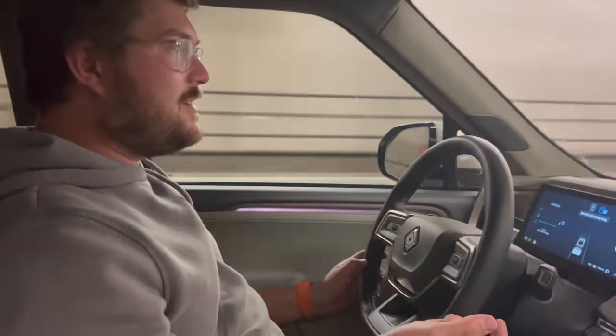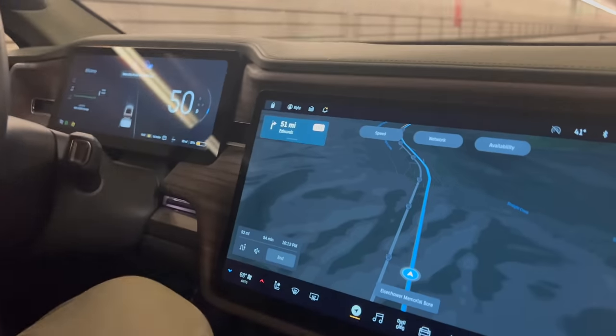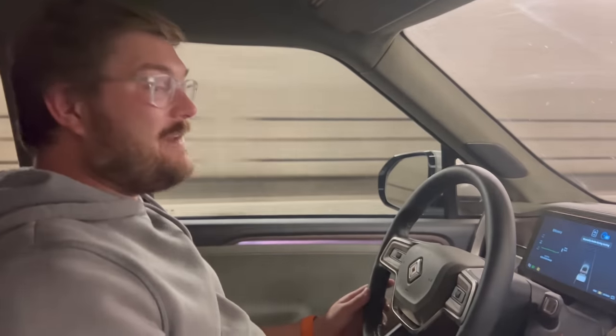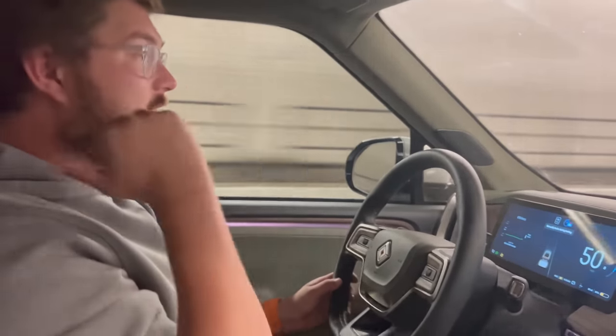So 50-50 chance right now if we're going to make it to Edwards or we'll stop in Frisco, but time will tell. I don't know, 52 miles with 35% state of charge up here in the mountains might be a bit too much to ask for. I didn't expect this bad efficiency. Also, it was chilly. It was 36 degrees before we entered the tunnel.